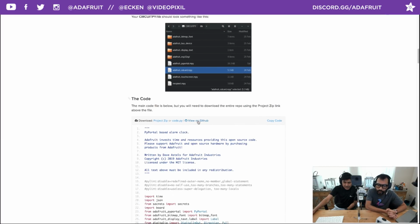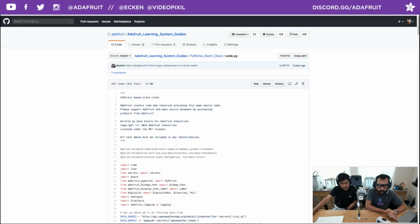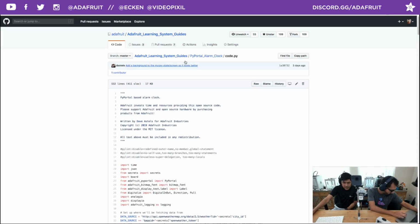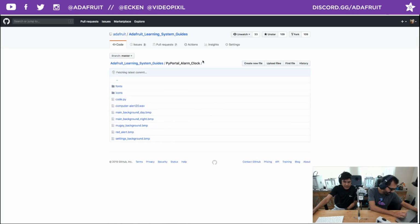Check out the code on GitHub. If you want to make any adjustments or do any pull requests, please do so. That's why it's up there. So you can check it out here in all its glory. You can also pull down the assets and stuff like that inside of the main directory, which is right here.